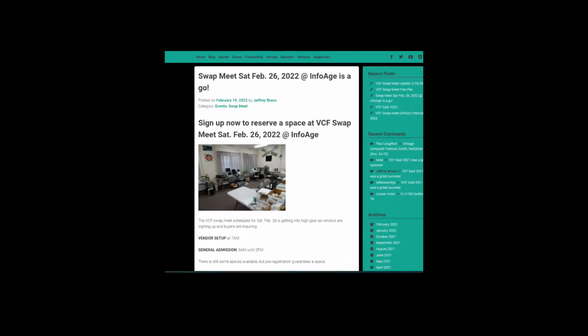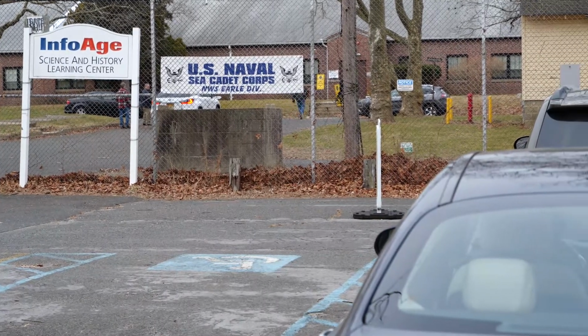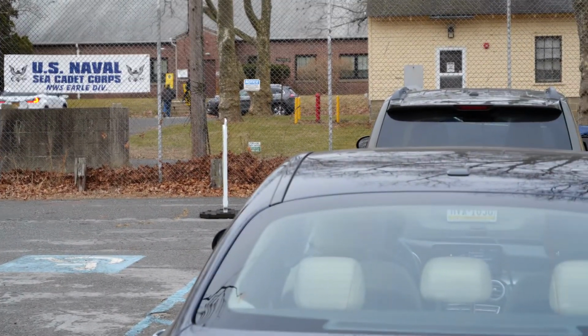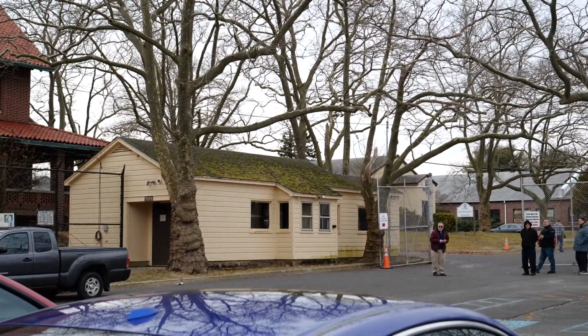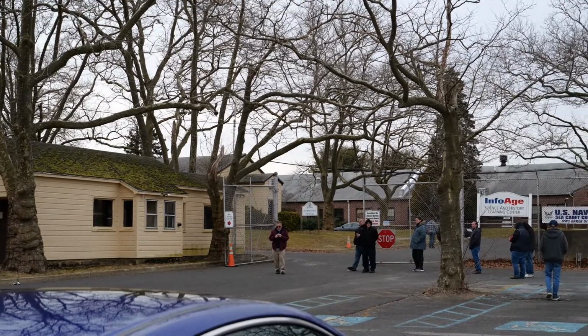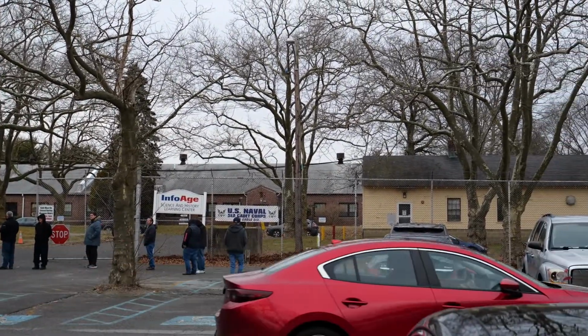Recently I attended the Vintage Computing Fest Mid-Atlantic Spring Swap Meet, which was held in Wall Township, New Jersey. The meet was held at the InfoAge Science and History Learning Center, which is historic Camp Evans. And here you can see the facility, and here it is, almost 8 o'clock. There's already a line of folks ready to get in there and score some deals.